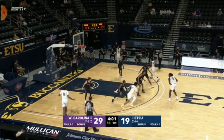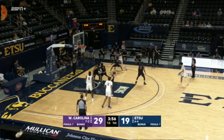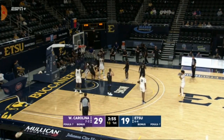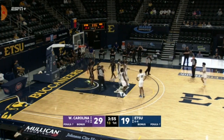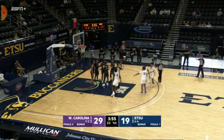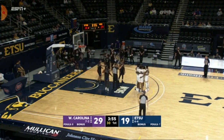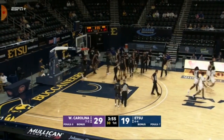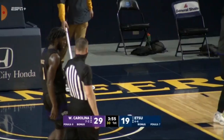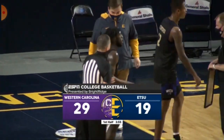Ty Brewer, Adeke, who does have some range. Cork knows it, not giving him any space. And Travion McCray, the lead whistle for the foul. That is the call, and McCray picks up his first. It will be free throws for ETSU, a 1-1. That's the eighth foul on Western Carolina here in this first half, who have a 10-point advantage over the host tonight, ETSU. 3:55 to go in the first half here for Freedom Hall.